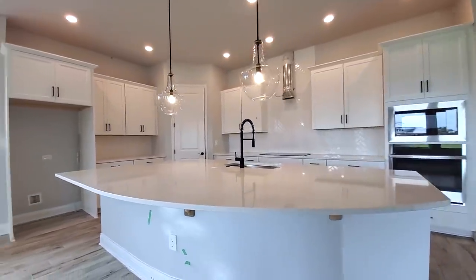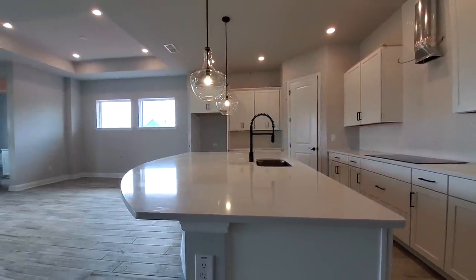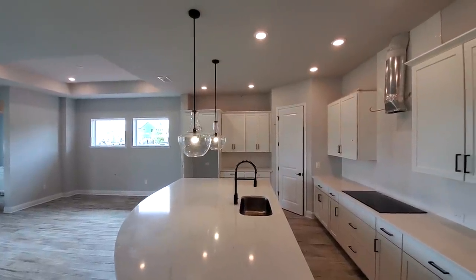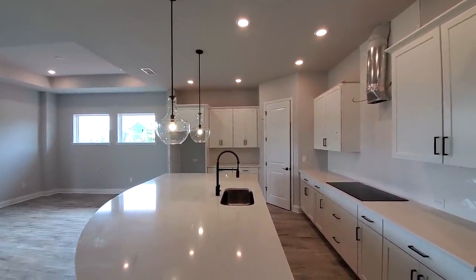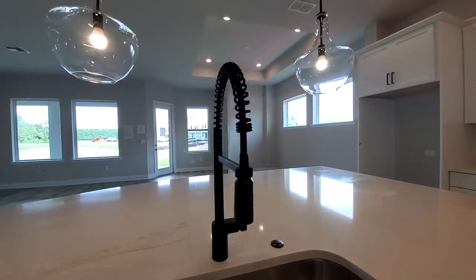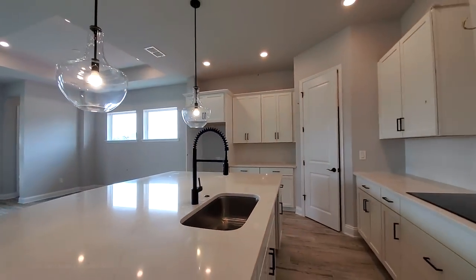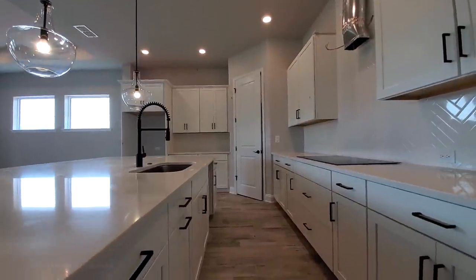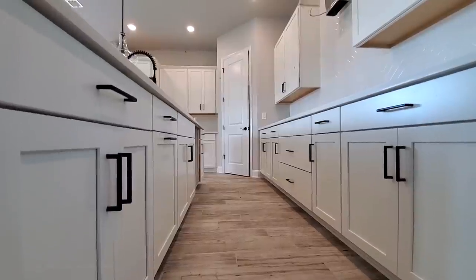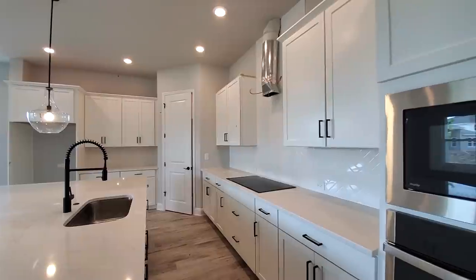It has the half arch over here, but look how large this island is. You fit a lot of people. You have the high-end pendant lights. You have the bronze or black. It is a dark bronze. So this is bronze, high-end faucet. You have the matching pulls all the way through. These are actually the dark matching handles throughout, give you that contrast.